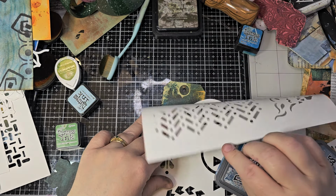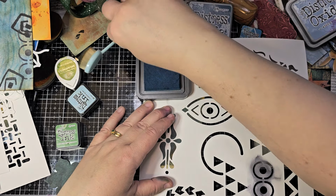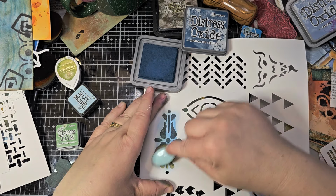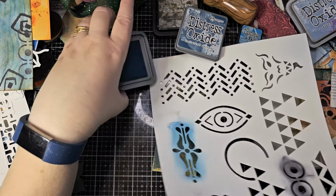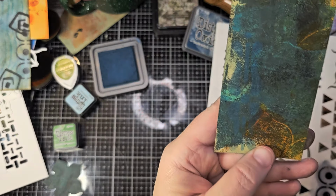What is that? It's kind of a blue-green. Let's go ahead and do... alright, you shouldn't use your same brushes with your oxides as you do with your inks. Do as I say, not as I do. Did not show up as much as I thought it would. It did show up some.